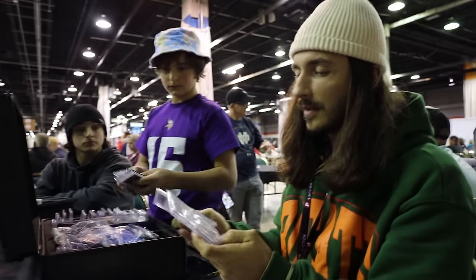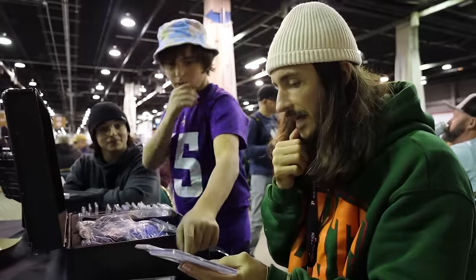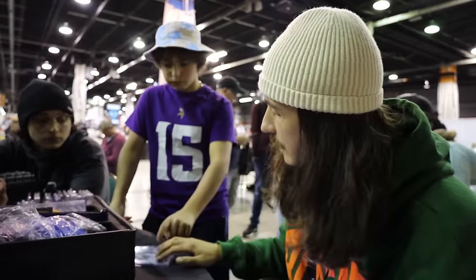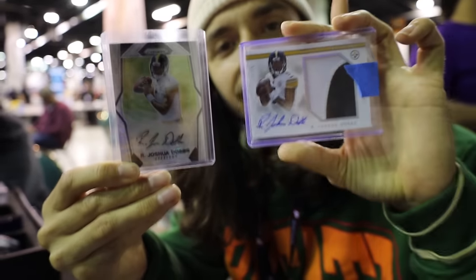Let's see what we can do. Championship ticket, what in the world? We got the tie-dye Select Field Level, Optic Hollow auto. How much are these? That one 350, that one 450. Am I buying Josh Dobbs at the top? All right, I like these two. 750 for the pair. I'm looking at these two right now: Blue Wave out of 149 and the Hollow NT out of 25.